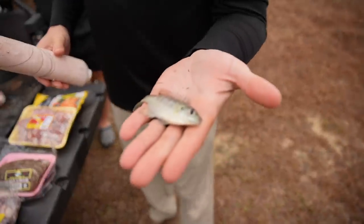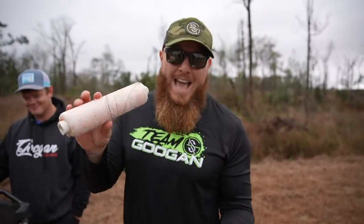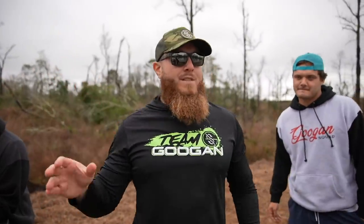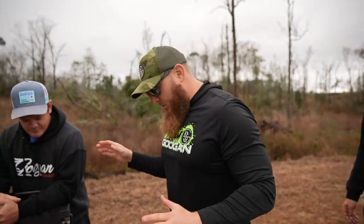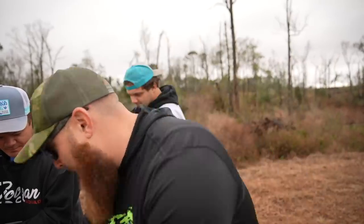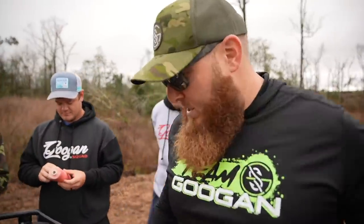We got this little brim that we just cast netted. We're gonna cut him in half nice and quickly. Put the head end on this one, because I know one thing about my pond beasts, they love the head of a brim. So without further ado, boys, we need to start breaking open our baits, figuring out how we're going to rig them up. Everybody take your jug. We're going to get to the bottom of which one of these baits works the best.